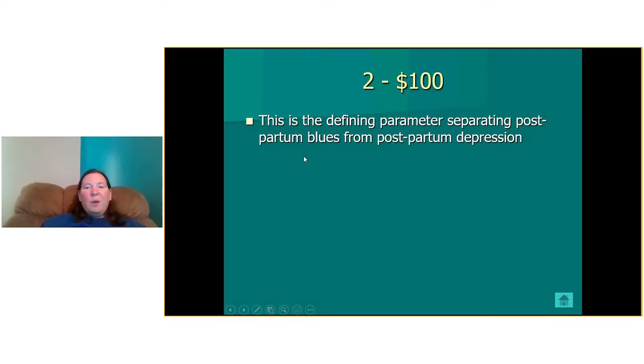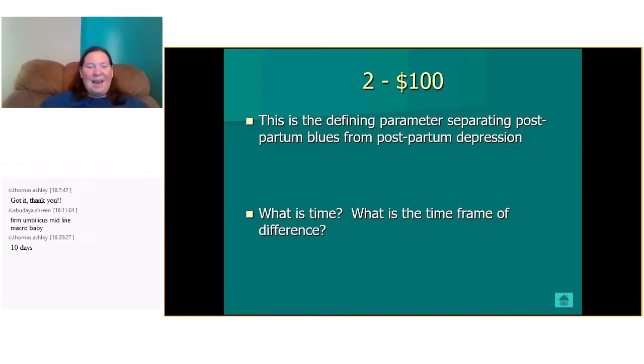The defining parameter separating postpartum blues from postpartum depression is what? Intentions of harming themselves? Time. What is the time difference? 10 days. Very good. So the difference between postpartum blues and postpartum depression is 10 days.